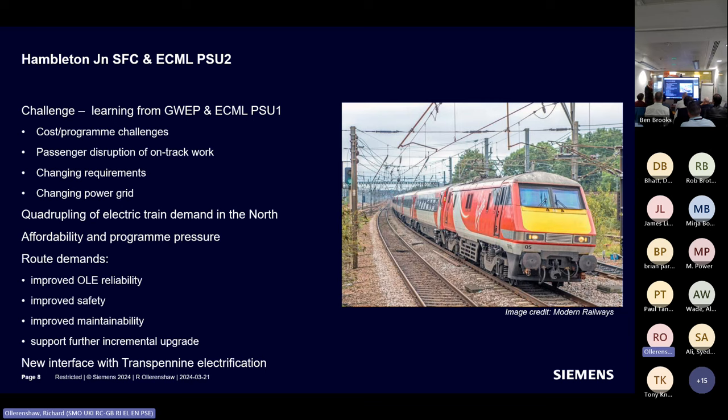We had this challenge that the power grid was changing, and this was a bit of a shock because agreements have been made with distribution network operators to say we're going to have a bit more power in certain locations, and then a few years later we're finding that actually we're no longer compliant from harmonics and negative phase sequence, which we'll talk about in a moment.